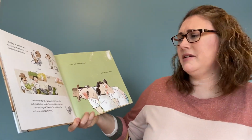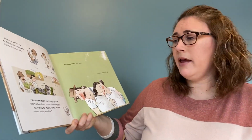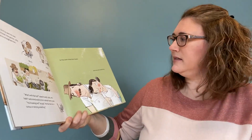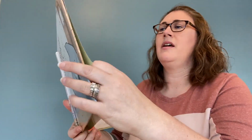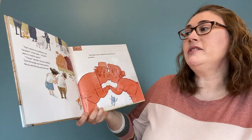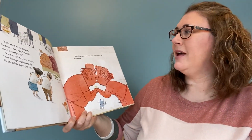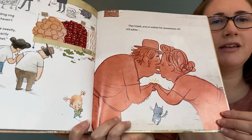The first to see him was Mr. Grouse, the grocer, who tried to straighten him to no avail. "What's with that cat?" asked his wife, Lydia, who hadn't said a kind word to him in almost 20 years. "You're asking me?" he said. "He must be hurt or curious or noticing something." So they both tilted their heads and noticed something. "That's where my wedding ring has been," cried Lydia. "I haven't seen it in 20 years." "You know," said Mr. Grouse sweetly, "from this angle you look exactly like you did the day we first met." They kissed, and on walked the Catawampus Cat, still askew.